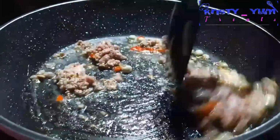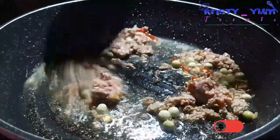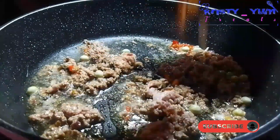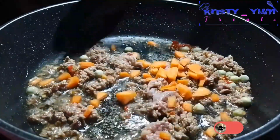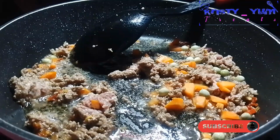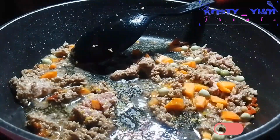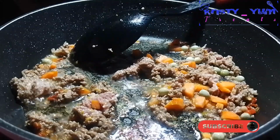You can make your own mixing it yourself. Just blend your meat or you chop it. Then you drop it inside the oil, fry with some seasoning and salt, going with your carrots. You will not cook this for too long because of our veggies. We don't want them to go soft.